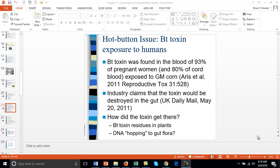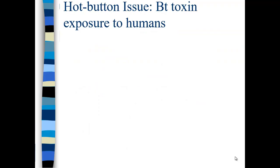We were talking about genetically modified organisms. So we talked about some of the mishaps and near misses on genetically modified organisms. One of the things that is a hot button issue, as you recall from my last lecture, I talked about Bt toxin. Bt toxin is used in a lot of genetically modified plants in the United States.